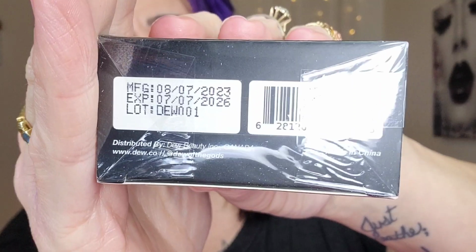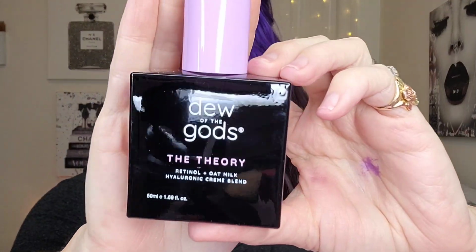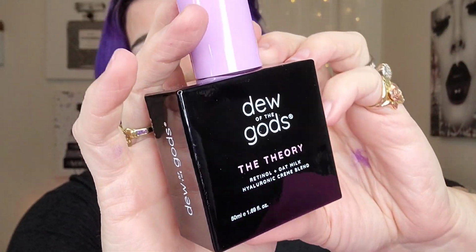And I really love that it has the manufacturing date on it and the expiration date. I honestly wish everybody would do that. I kind of want to open this up and see what it looks like, y'all, and see the texture and stuff. Obviously, I can't try it for y'all, but I can let you know how the texture and everything feels. This is wow heavy. Holy crap. That is beautiful. It is a thick, heavy glass bottle. Okay, and I love the color. Alright, and it is a pump, which I also really love.